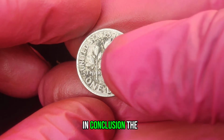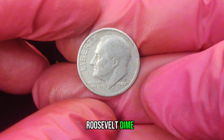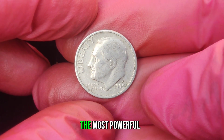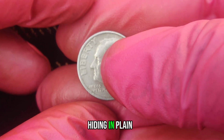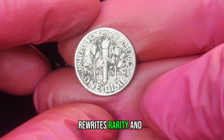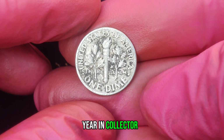In conclusion, the 1993 P Roosevelt dime, with its commanding obverse and captivating brown-spotted reverse, is one of the most powerful modern-era treasures hiding in plain sight. A dime that breaks expectations, rewrites rarity, and stands taller every year in collector demand.